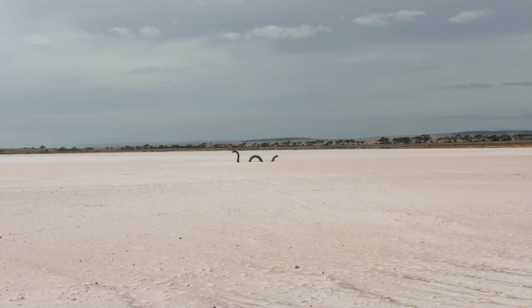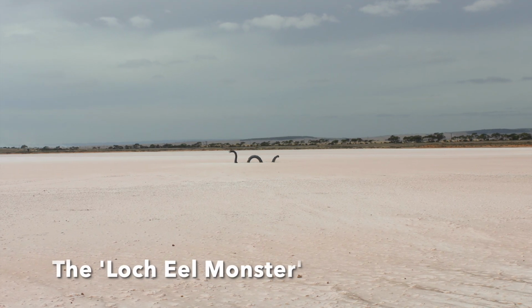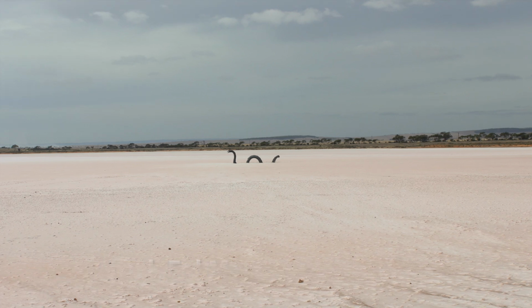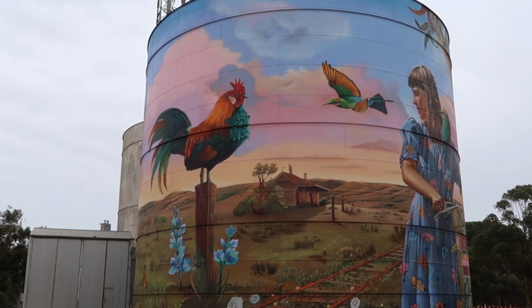On my way to Moonta earlier this year, I did stop off at Bunbunga Lake, yes, that's its real name, but it was only a very pale pink. The Australian sense of humour can be seen with the Lochiel monster made out of old car tyres.